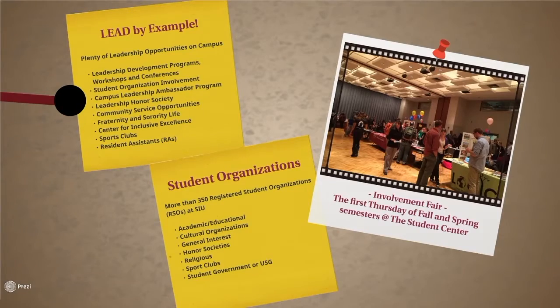The Office of Student Engagement has plenty of leadership opportunities for students, programs, conferences, a lot to be involved in. Also, SIU has more than 350 registered student organizations. So there's an RSO for academics, lots for sport clubs, there's a water ski team, a Quidditch team, so all kinds of fun things for students to be involved in, whatever their interests are.